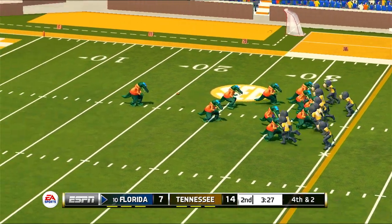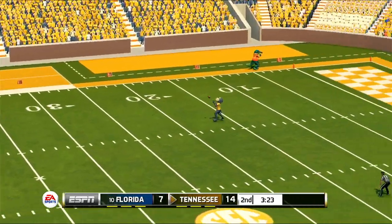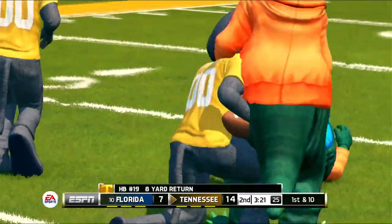The defense has everybody on the line. I think they're going to come after this one. They get this one off, and it's a beauty. He makes it out maybe to the 26-yard line. So he got a little on that return.